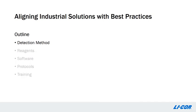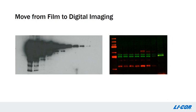So let's begin with the detection method. One of the first steps that you can take to generate more robust Western blots is to move from film to digital imaging. This is going to allow you to move from a single color to multiple colors, which allows you to do proper normalization techniques for quantification.